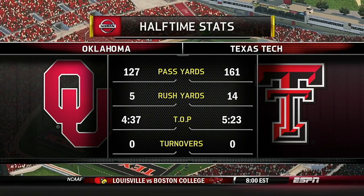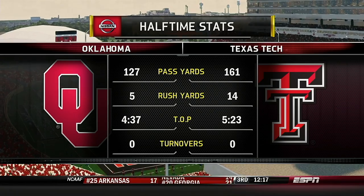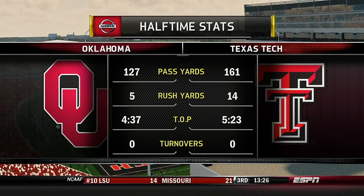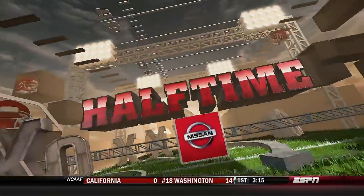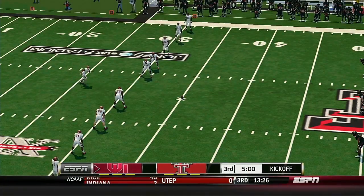That'll do it here in the studio at halftime. We'll try to see if Pollack can bring a little energy in the second half. Got a lot of games to watch, including yours. Brad and Kirk, ready for the second half. Boy, I hope the second half's as good as the first.